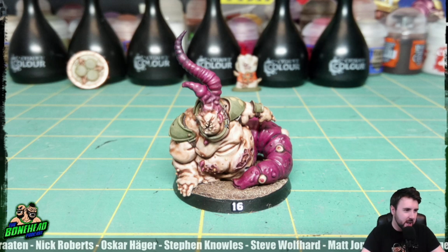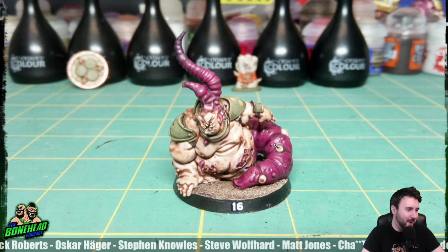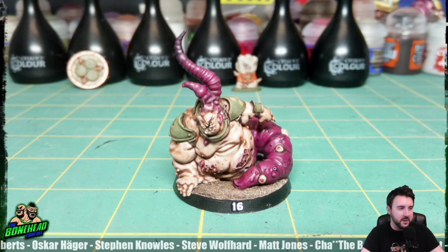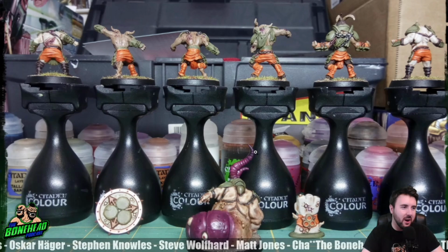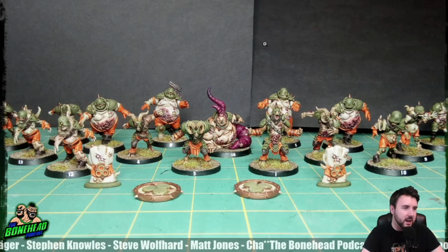Beautiful, disgusting. But look at that. We've got blending on this weird head tentacle as well, which is pretty cool. And the great stuff about the Nurgle is you've always got the detail with the eyes just to really make them pop. Have we got a team picture?